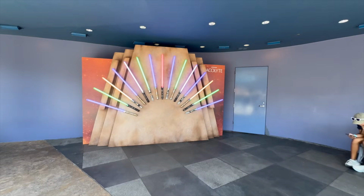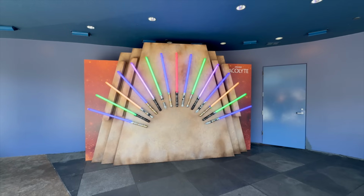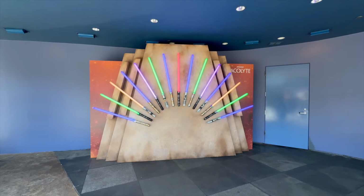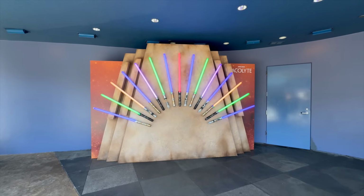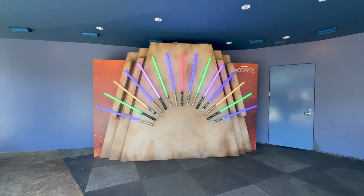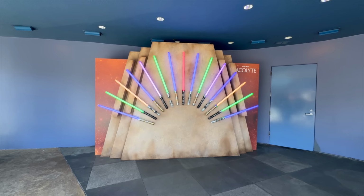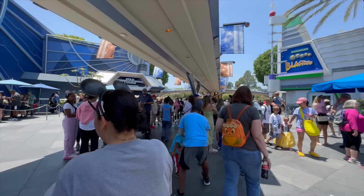Now we wanted to come over here and see the Acolyte backdrop once again. It looks fantastic. Now this show I was really hesitant at first to watch, but as we just watched the 2 episodes, it was absolutely fantastic and we cannot wait for the next episode tomorrow. But if you guys want to take a picture with all these lightsabers, definitely come over here into Tomorrowland and check it out.